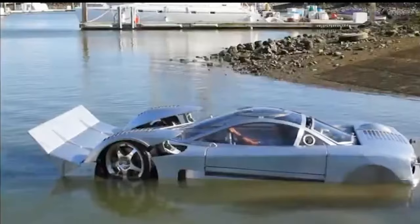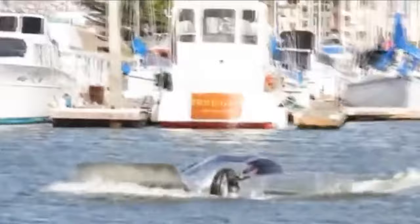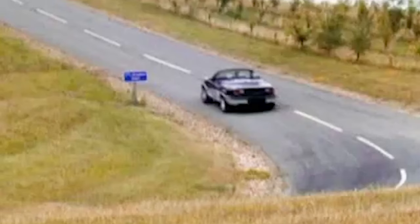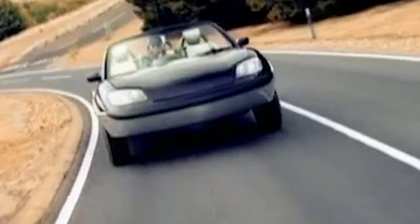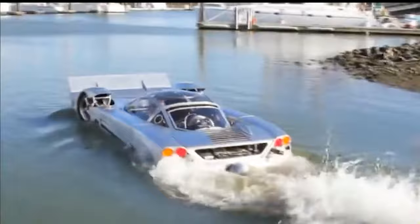The ingenious inventor, Mark Witt, dedicated nearly 6 years to bringing this project to life. Crafted from TIG-welded aluminium and outfitted with a Mazda 13B rotary engine, this vehicle can achieve an impressive top speed of 180 miles per hour on land and a remarkable 60 miles per hour on the water. As a result, the creator proudly christened his creation as the fastest amphibious car in the world.